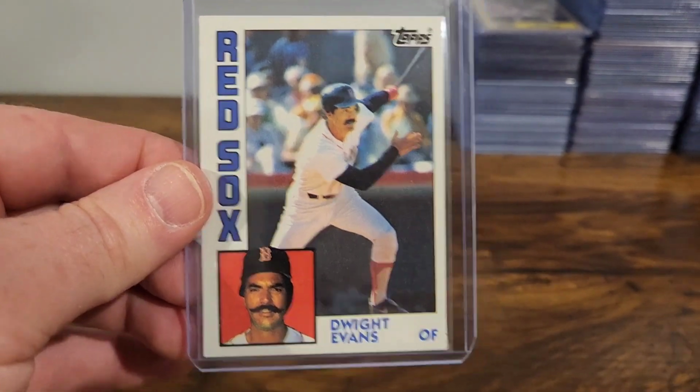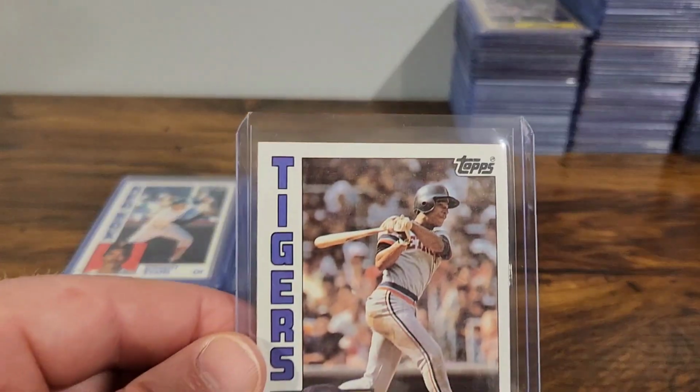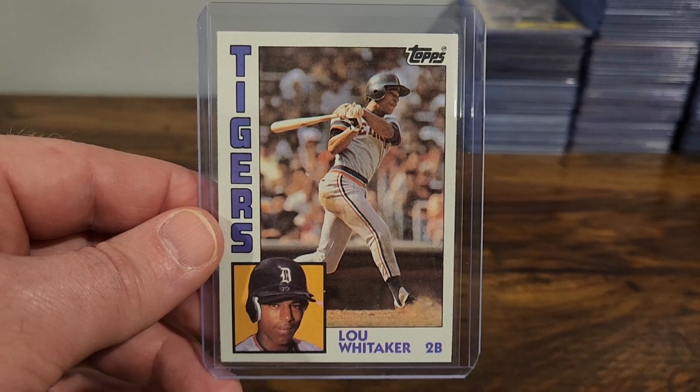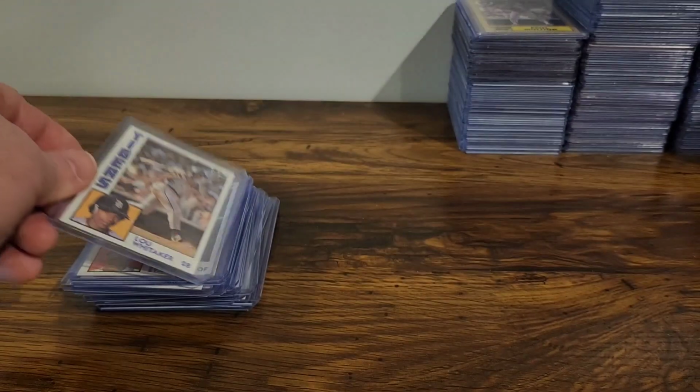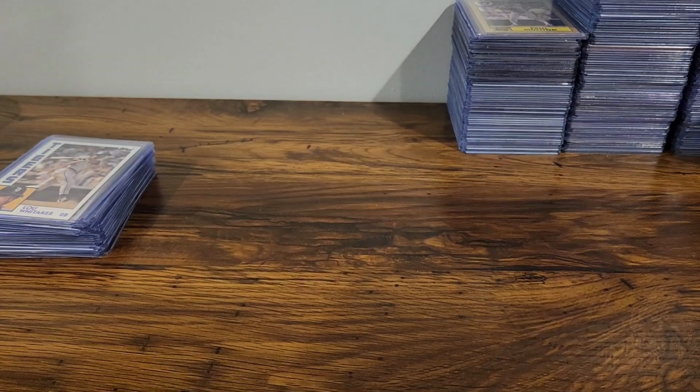It's probably one of my favorites. I'm not going to say necessarily of all time, but it's got a special place for sure, and it's definitely one of my favorites of the 80s. So that's all the star cards. I'll get into the Hall of Famers.